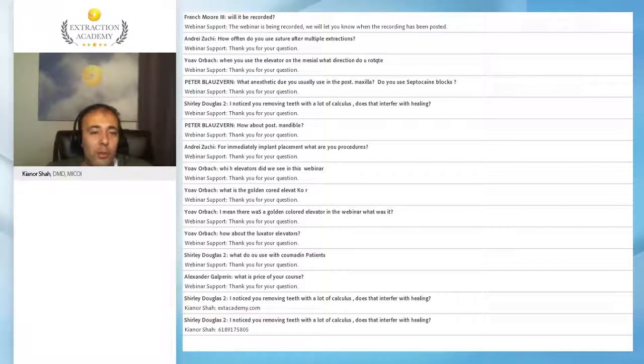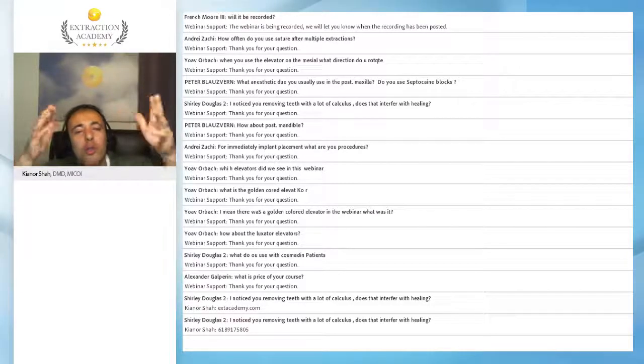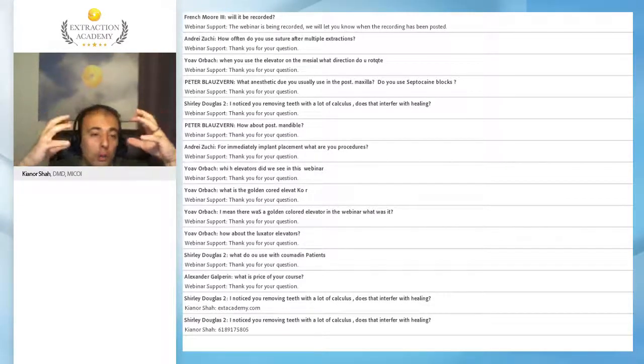In terms of removing teeth with a lot of calculus, does that interfere with healing? I haven't particularly had that experience, because usually whatever goes into the socket comes back out. The socket heals from bottom up. So the body is smart enough to push out the food and whatever else it catches, if you don't end up suturing the socket closed.